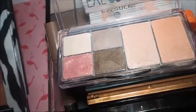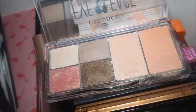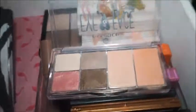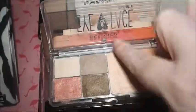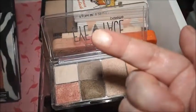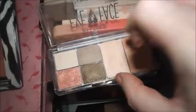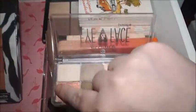I mean, it's not picking up the true shades of them just because I've got my external light on, but it is super pretty. Let's do a couple of finger swatches. So this is the highlighter, look at that, and then this one is the blush. It's a glowy blush, super pretty, and then this one here is the eyeshadow.